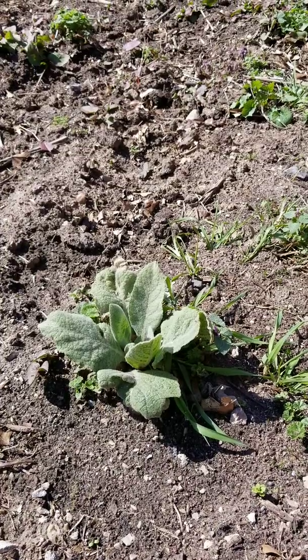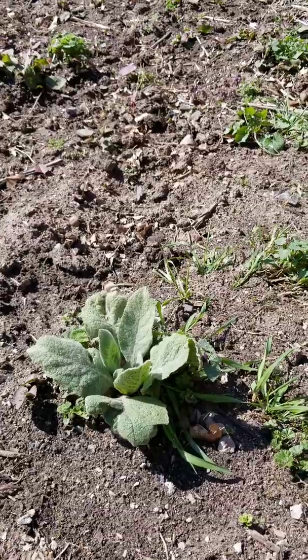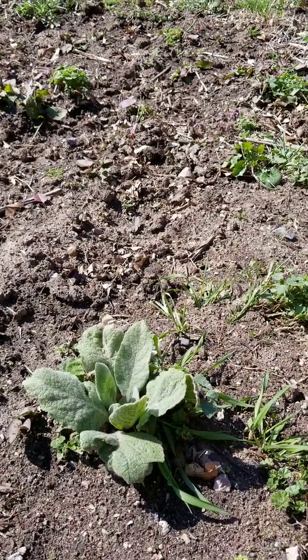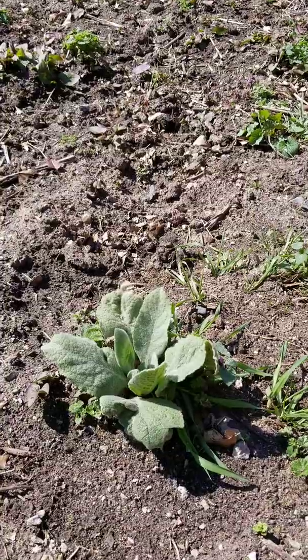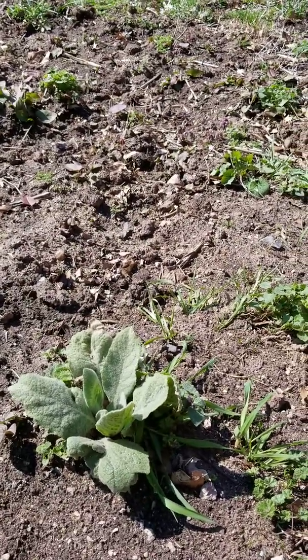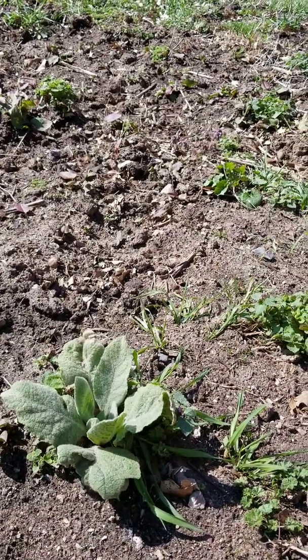But yeah, these typically grow in not the best soil. So this soil is not too bad, but it does have some clay and a lot of sand and gravel in it. And so they're just here and there around the farm. Typically, they reseed themselves, so I can usually find them near where I found them in the past.